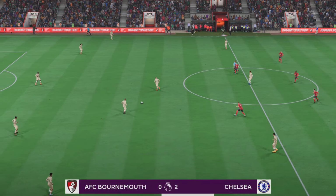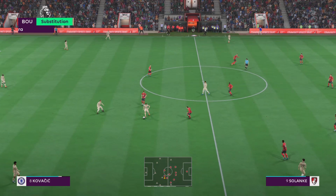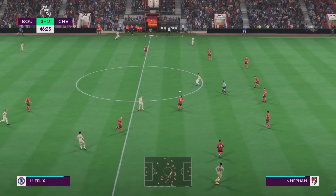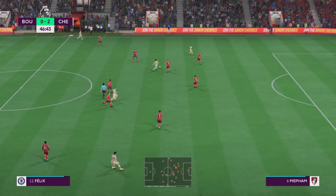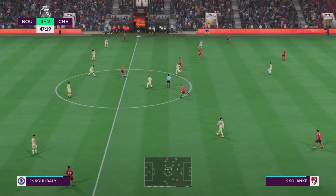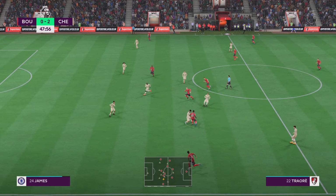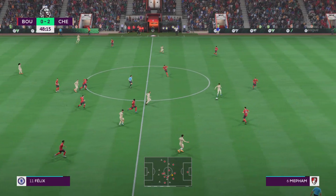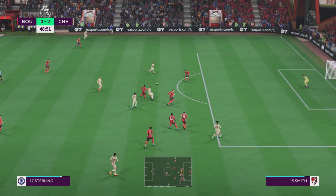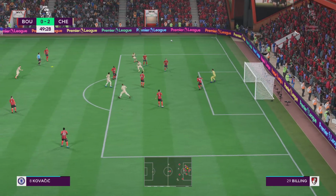Well, off and running again, and it was a sublime performance by Chelsea in the first half. Let's see how the second half plays out. And Sterling has it. And an astute piece of defending. Lewis Cook. Fernandes. Sterling, is this the moment? He knew he had to make the tackle and did.